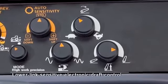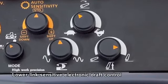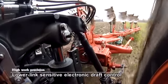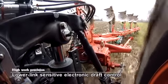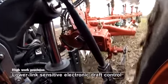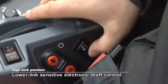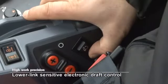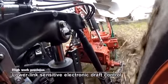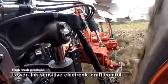Lower link sensitive electronic draft control ensures high precision draft control, unaffected by uneven ground surfaces. And by continuously pressing the 3-point position button when plowing, the plow digs deeper into the soil, shortening the distance to the plow tip and increasing work efficiency.